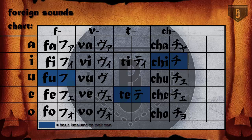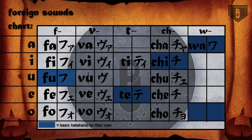And then last but not least, you have the W sound. Now, you already know that there is a wa in Hiragana and Katakana, and there's also an o or a wo in Hiragana and Katakana. Now, it's not really pronounced as a wo, but it still counts as a wo. So yes, you have a wa and wo in Katakana and Hiragana. But if you want to say wi, wu, or we, then how would you say that? It's actually kind of easy.